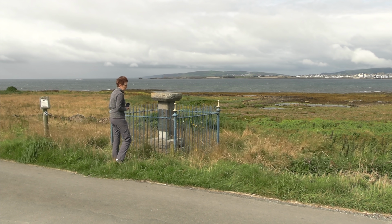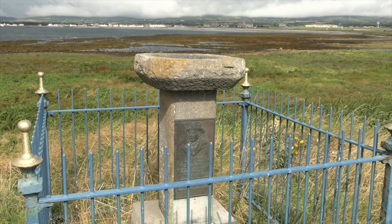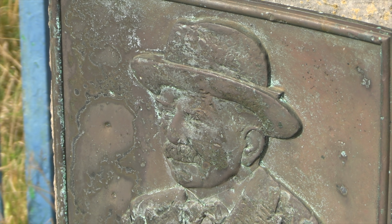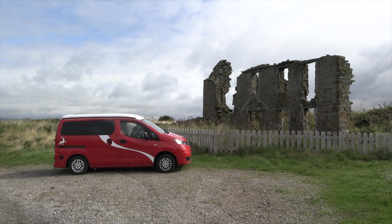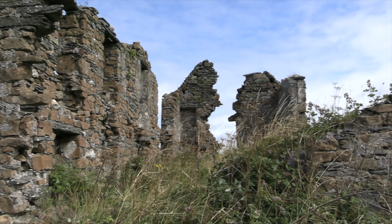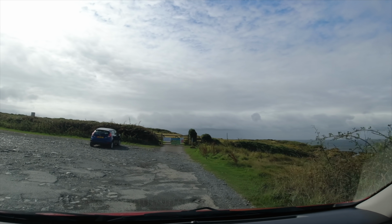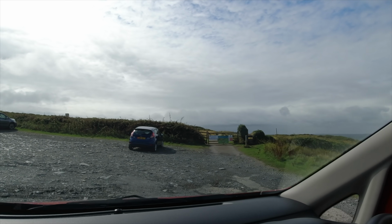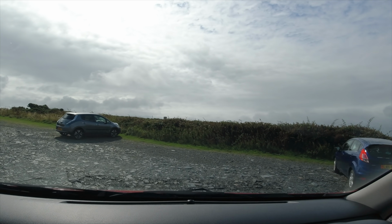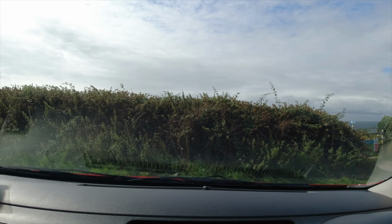This plinth is in memory of Henry William Maddock, who used to be Chief Constable. Couldn't see any information on what these ruins might be, which are next to the plinth. Here we are. What that sign says, I think they say no camping. Can't see a no camping. I can see virtually everything else. No shooting and stuff like that.